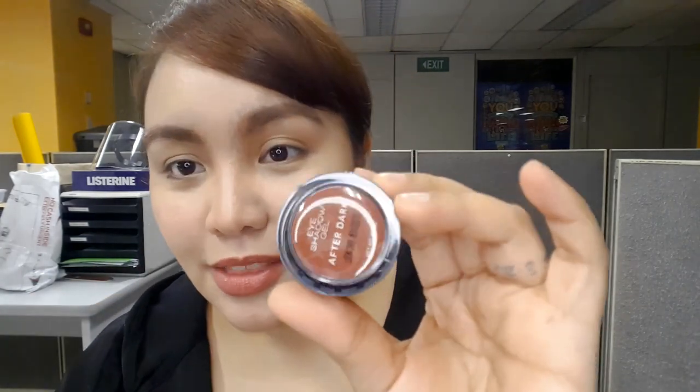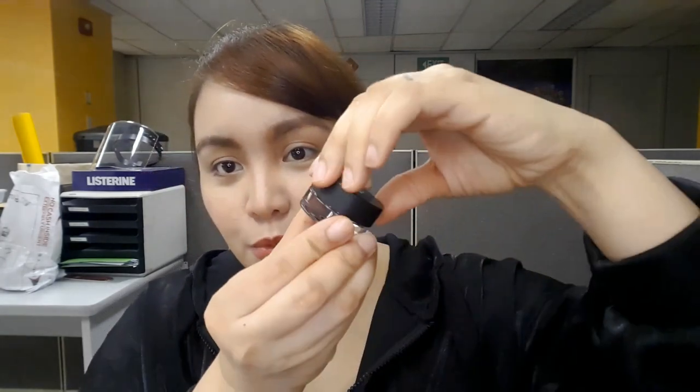So, unahin natin itong kanilang, my God, eyeshadow gel. Nung nakita ko pa lang yung post na sa Instagram, I'm like, so pretty. So, ito yung packaging. Nakalagay siya sa isang very, very sleek box, you guys. And then, when you open it, ayan, ito ang kanyang itsura. Sa ilalim yung shade, I got the shade After Dark. And you get 4.2 ml of product. And then when you open it, ayan, meron siyang sealable. You have to be careful kasi dikit.